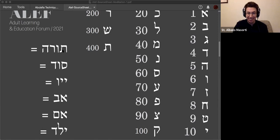It's 611. So it's 400 for Tav, 200 for Reish, 6 for Vav, 5 for Hey, which adds up to 611, which of course leads to a very interesting sermon about Torah itself equaling 611. What are the other two things missing? Because we think of 613 commandments in the Torah.